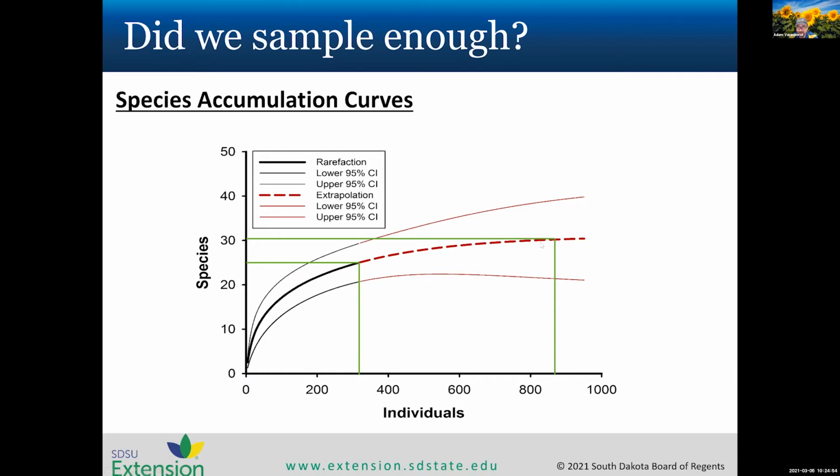And so we look for when this line stays flat, so it stabilizes. These represent our confidence intervals, and we'd like those to be kind of flat. The farther they get away from our line, the more chance for error based on the calculations there is.